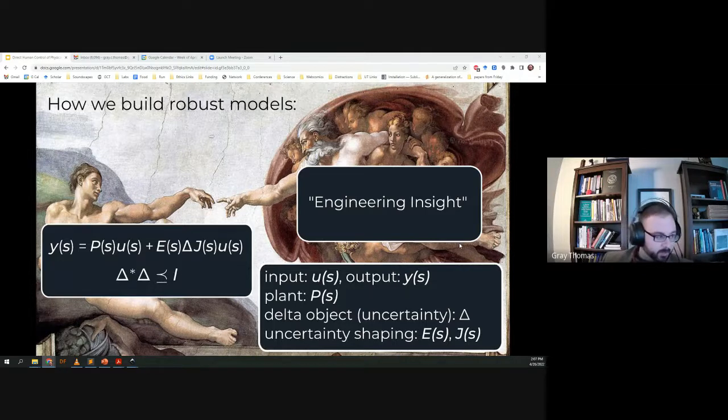The robust model here is on the left. You've got Y of S, that's your output, is P of S times U of S. Now, P of S times U of S, that's the normal transfer function model. That's not the interesting part. The term on the right represents the uncertainty, E of S, delta, J of S, U of S. And that delta is the concept of uncertainty. What we know about delta is just an induced norm bound. So what this model is saying is that the output is basically the plant times the input plus some error that scales with the input.